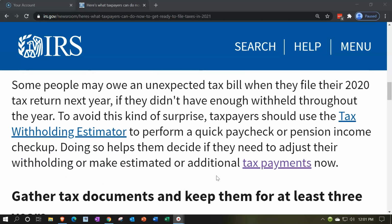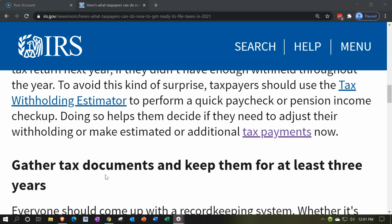Back to the text. Some people may owe an unexpected tax bill when they file their 2020 tax return next year if they don't have enough withheld throughout the year. To avoid this kind of surprise, taxpayers should use the Tax Withholding Estimator. There's a link to the Tax Withholding Estimator here to perform a quick paycheck or pension income checkup. Doing so helps them decide if they need to adjust their withholding or make estimated or additional tax payments now. So that'll help you to determine whether you want to make additional payments.